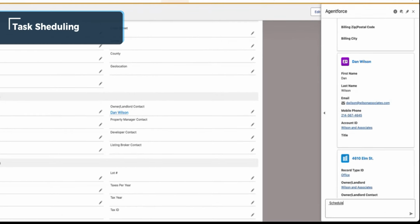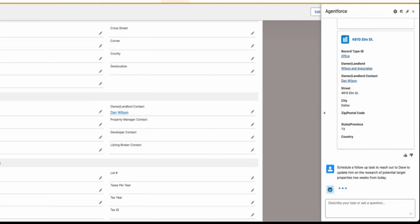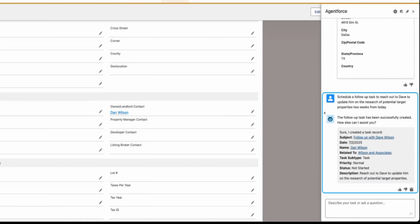Schedule a follow-up task to reach out to Dave to update him on the research on potential target properties 2 weeks from today. In addition to creating company and contact records and also property records, we're able to do all other things like just the daily grind of task tracking and making sure we're handling our follow-ups.